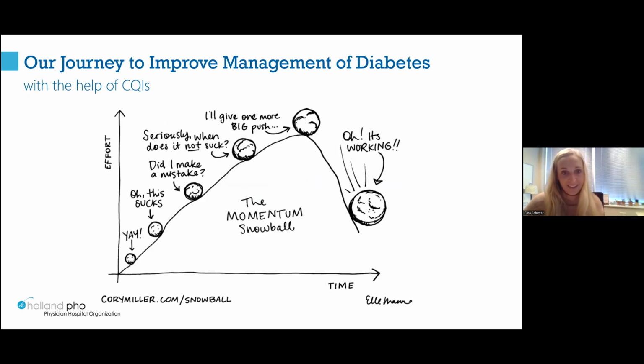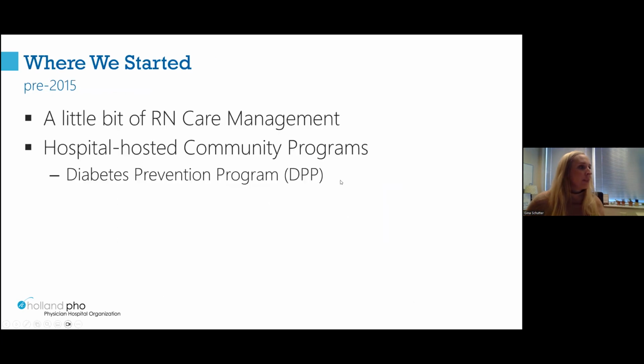It's an uphill battle, a constant rolling and packing of the snowball with lots of questioning, lots of frustration, lots of compromise, until finally some consistent results that are validating our efforts. It has taken a long time. So I'll take you to the start of our journey in 2015 on the next slide. There we go. Journey starts in 2015.